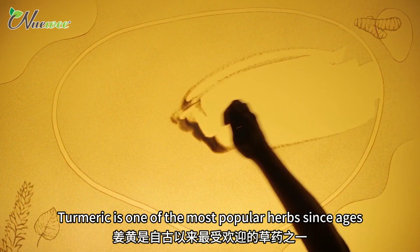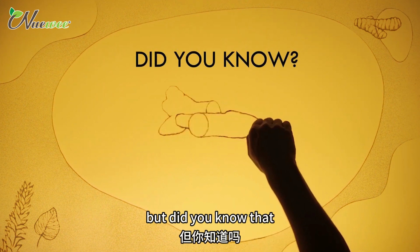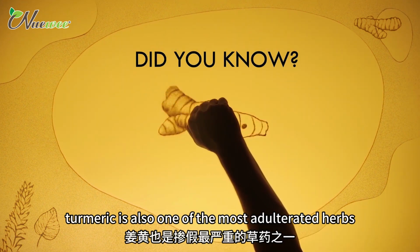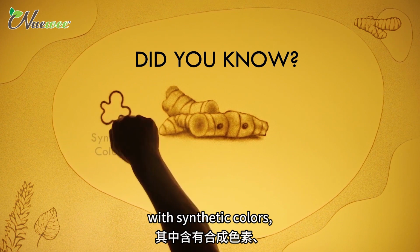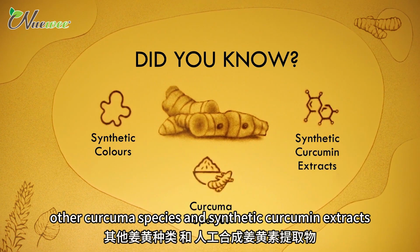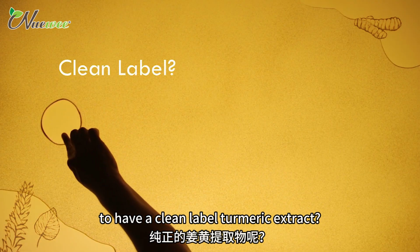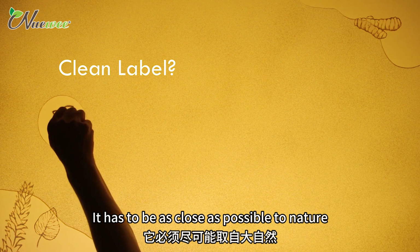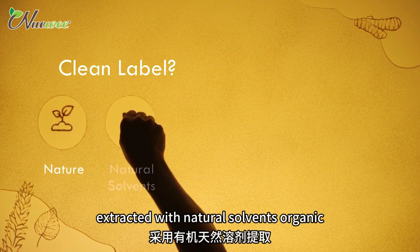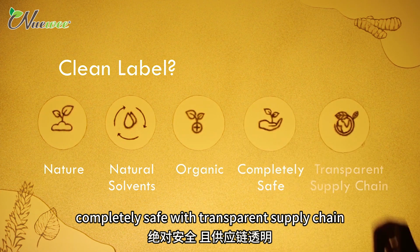Turmeric is one of the most popular herbs since ages. But did you know that turmeric is also one of the most adulterated herbs with synthetic colors, other curcuma species, and synthetic curcumin extracts? What does it take to have a clean label turmeric extract? It has to be as close as possible to nature, extracted with natural solvents, organic, completely safe with transparent supply chain.